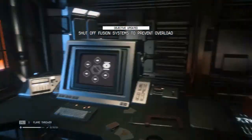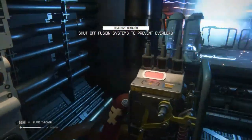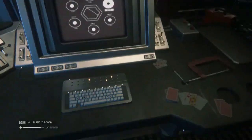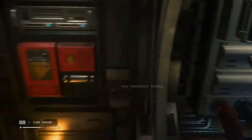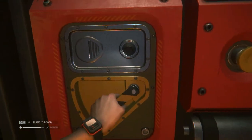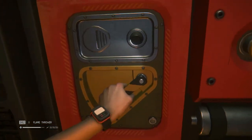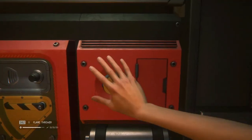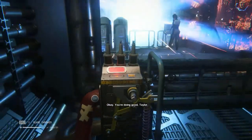How do I do that? What am I doing? Oh, shit, there it is. I knew there was something around me, I just couldn't find it. She's very calm about pushing that button in such a dire time of need.